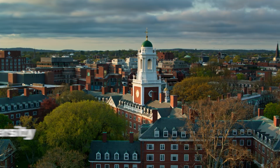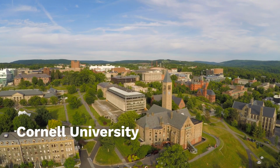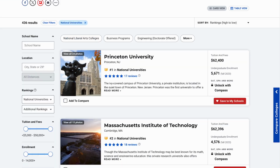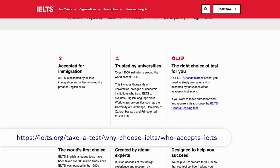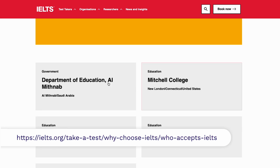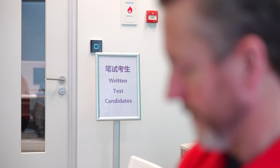In the United States, more than 3,400 colleges and universities accept the IELTS, including all Ivy League colleges and top 100 universities in U.S. News' best college rankings. On the IELTS site, you can see if the universities you're considering accept IELTS, so include that as part of your preparation. The IELTS test itself has 4 main components: reading, listening, speaking, and writing.